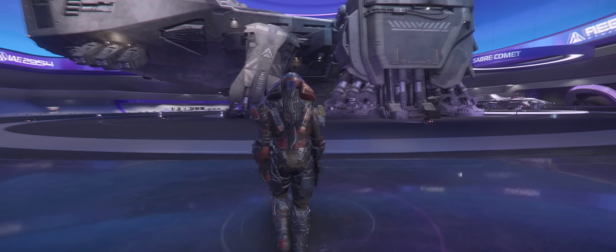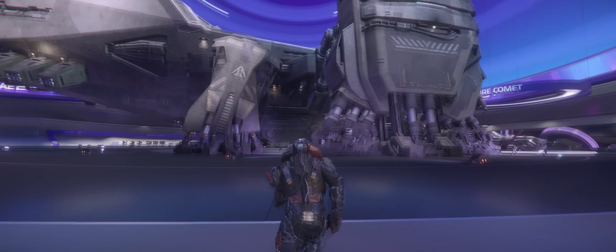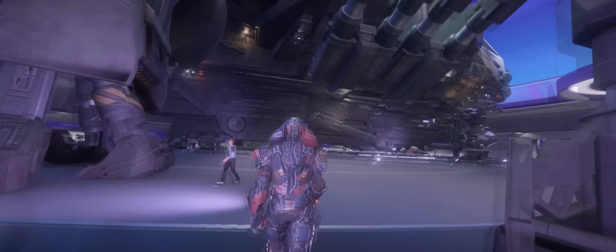I mean, if you really want to appreciate how big this ship is, land it at an outpost. It doesn't land around an outpost, it lands around the outpost. Man.